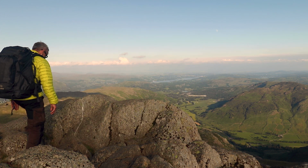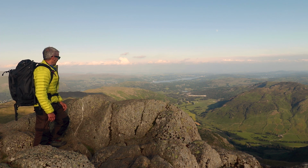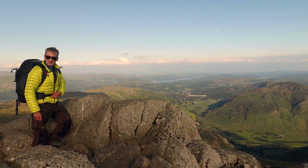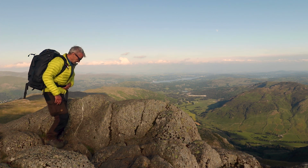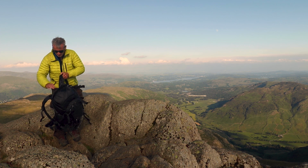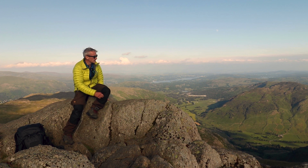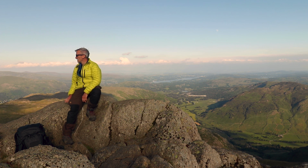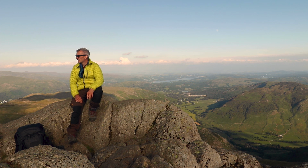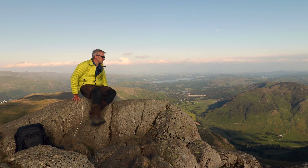I think we made it. I say I think because I've had a little look around and can't see any cairn up here, that we normally put a stone on. So I'm assuming this is the top because this is the highest bit of rock here. So I'm going to say that we've done it. We're top of Pavey Ark, 700 metres.